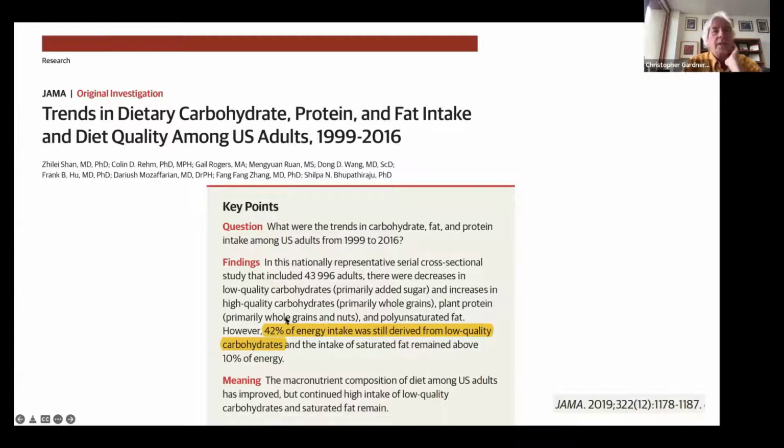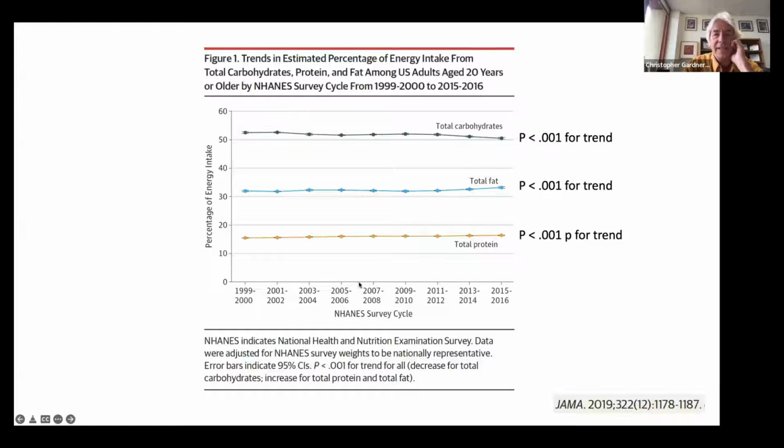Thank you. Okay, so this is a publication that I really like from 2019 by Shan et al. That 42% of energy intake is derived from low quality carbs in the US. And it starts out with a graphic like this that shows from about 2000 to 2016, pretty incredible how stable total carbs, total fat, and total protein are. It's a little silly that these trends are all statistically significant. It's just because there's a crap ton of people and very narrow confidence intervals and standard deviations. So I guess we're eating a little bit fewer carbs, a little bit more fat, and a little bit more protein. But wouldn't you say that's pretty stable over 15 years?